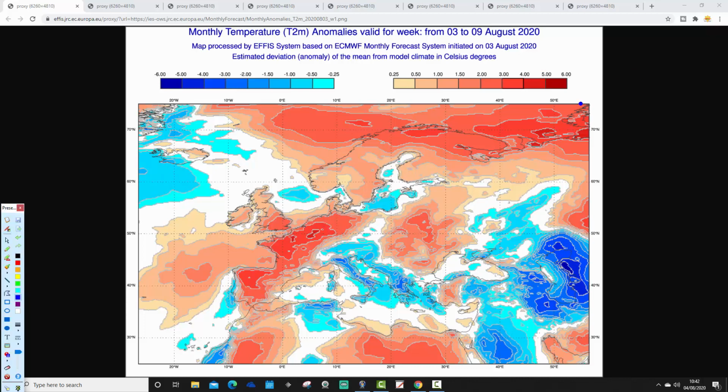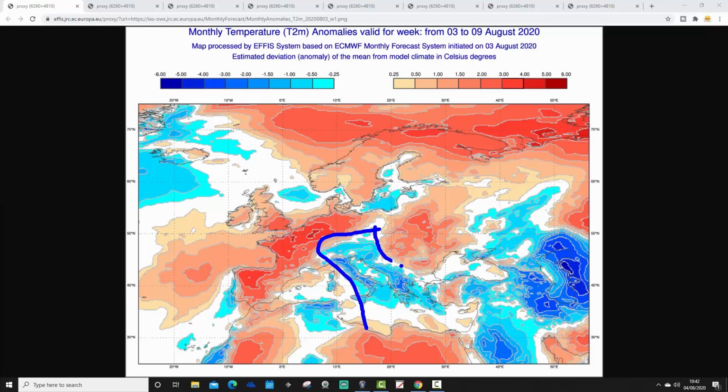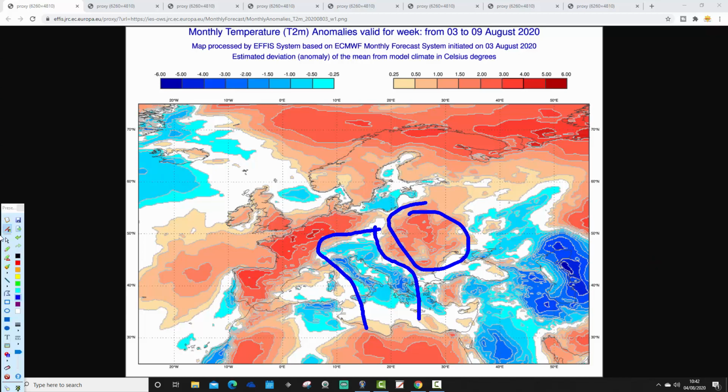It's not hot everywhere though, because you do have cooler areas from the Alps and down through Italy, and also through the Balkans as well, around the Adriatic. It's definitely cooler there. Further east still, though, from Ukraine towards the Black Sea, I should say, and southwestern parts of Russia, it is warmer than average through there.